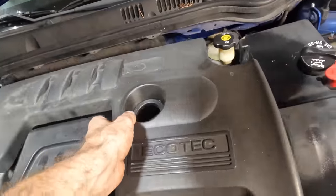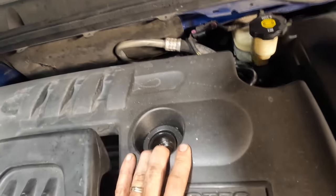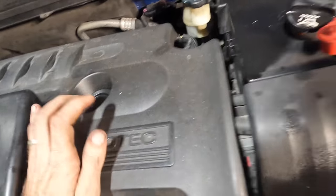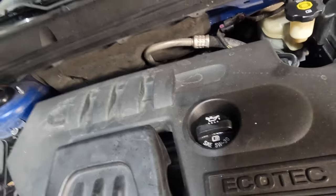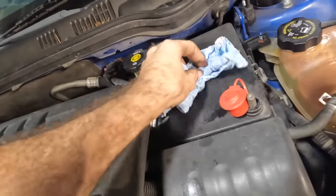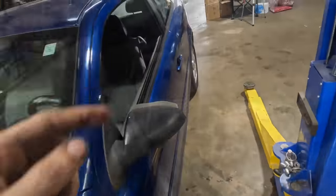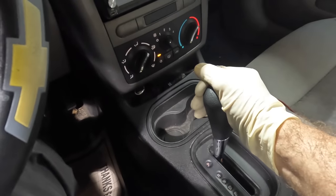Then we're gonna go out for a test drive and see if this thing is gonna move. And remember, I have not yet driven this vehicle. Shiny. All right, to the road we go. All right, moment of truth. Starting the engine. Here we go.